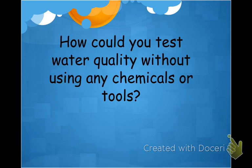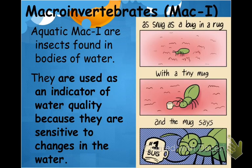So something for you to think about. How is it that we could test our water quality without using any chemicals or tools? Well, one thing that we can use is actually living organisms to see how clean our water is. These living organisms is what we call macroinvertebrates.